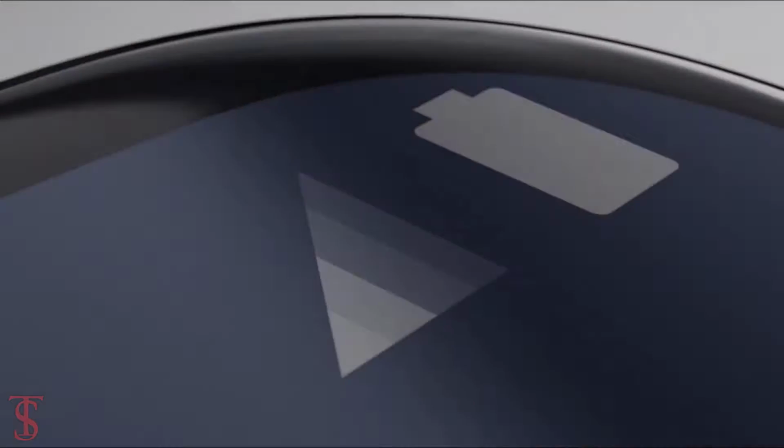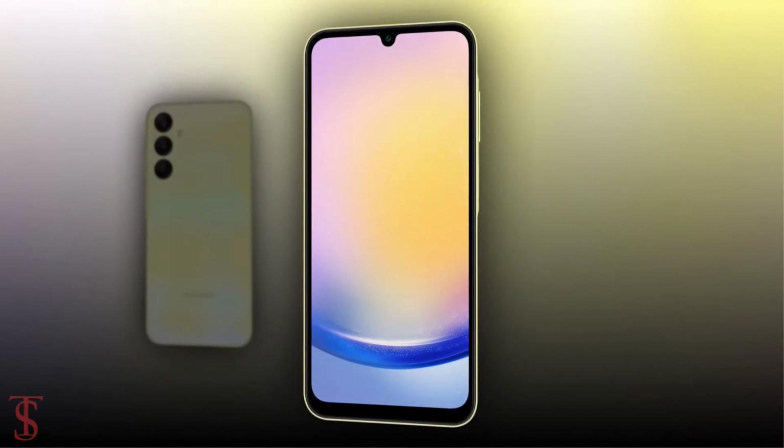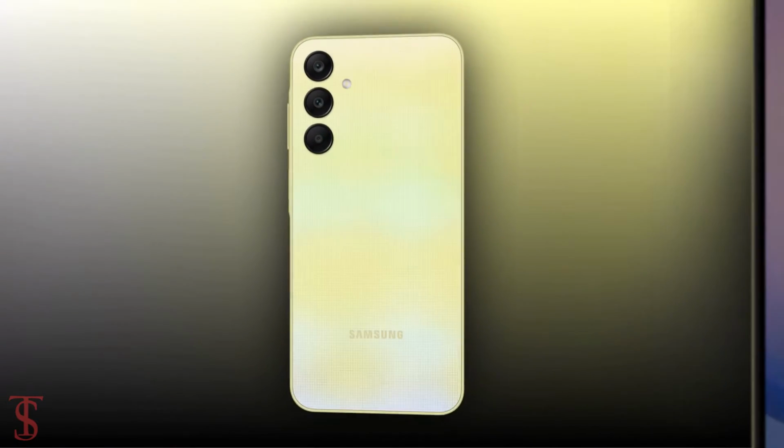Samsung has introduced its new 5G phone under the A series in Vietnam called Galaxy A25. Now let's have a look at the specifications of this smartphone.